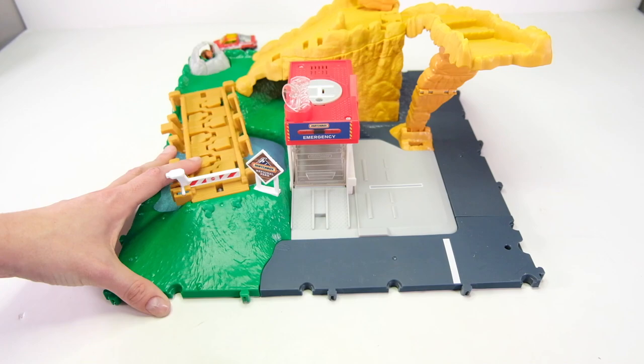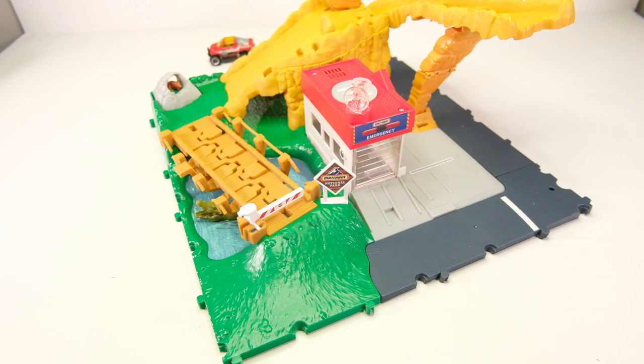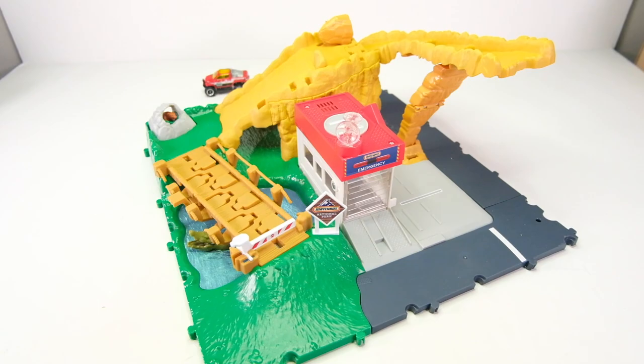It is fully assembled. So let's check this beast out. Let me see. Here it is, top to bottom. It's quite large. Awesome, I like it. So, okay, I'm going to flip it over and let's see.